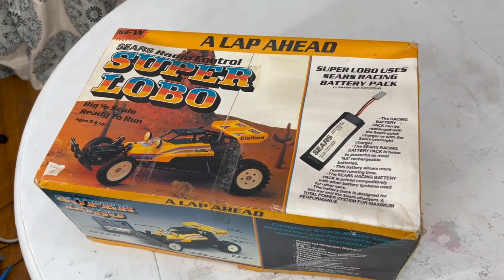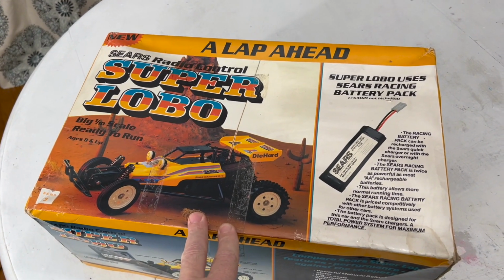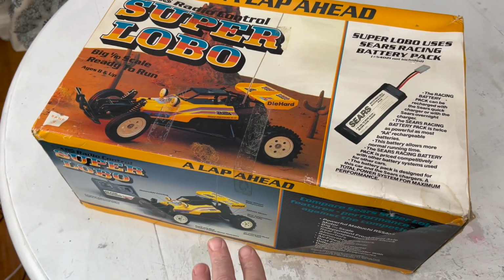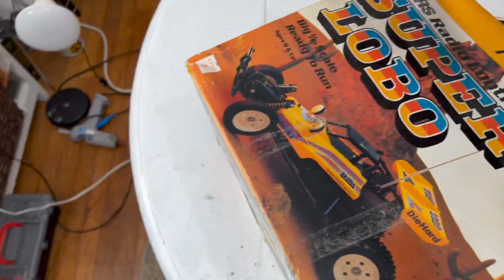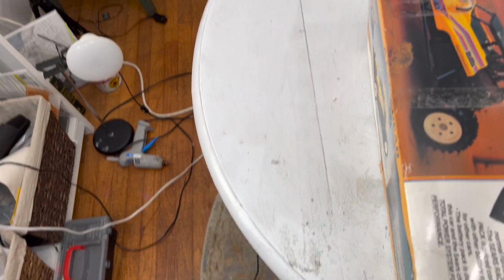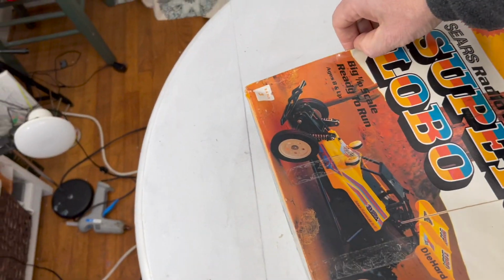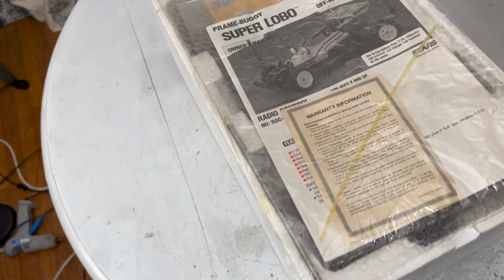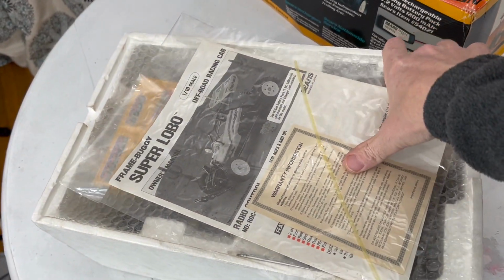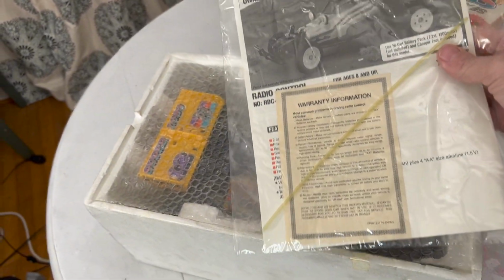Alrighty, guys. So here we are, getting ready to do an unboxing of the 1985 Sears Radio Control Super Lobo 1/10 scale racing buggy. Give me a second. Let me pull the lid off here. There we go. All right, there's our manual with the warranty card, antenna tube.